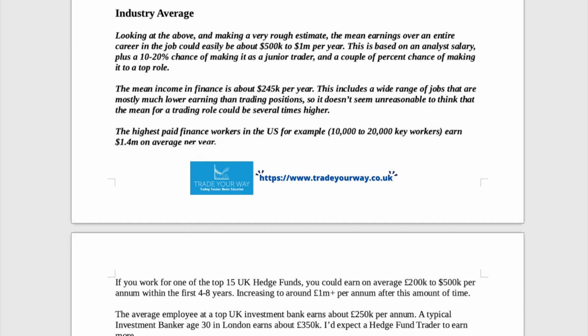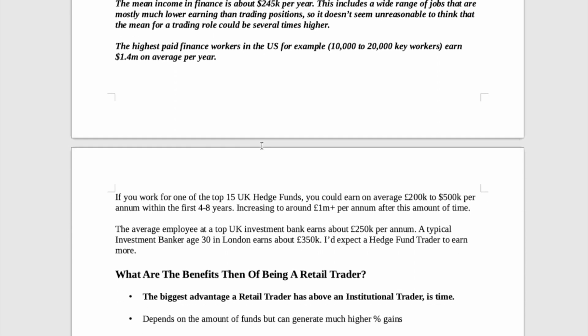So, of course, if you didn't, it's not unreasonable to think that the mean for a trading role could be several times higher than this, which we did highlight above. So just to reiterate, really. And the highest paid finance workers in the US, for example, so 10 to 20,000 of these key workers, earn on average about 1.4 million a year.